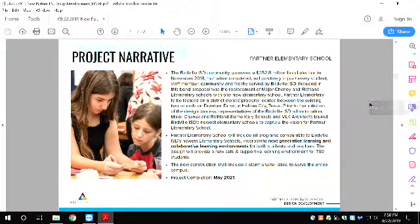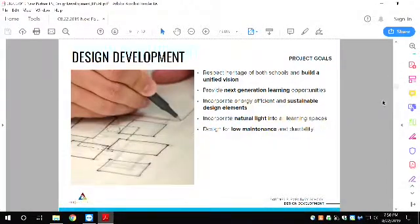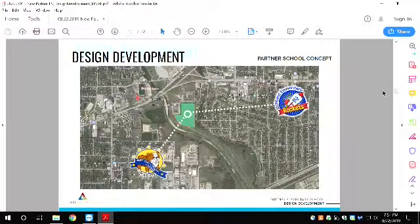Going into our project goals, we want to respect the heritage of both of those campuses and schools and bring it together into a unified vision. Again, next generation learning. We want to incorporate sustainable design elements, make sure things are energy efficient, and bring plenty of natural light into the environment. For durability, we want to provide low maintenance products so that we'll have a long life cycle for this campus.